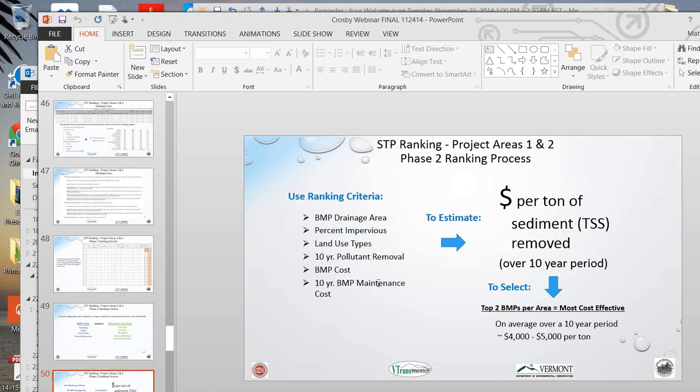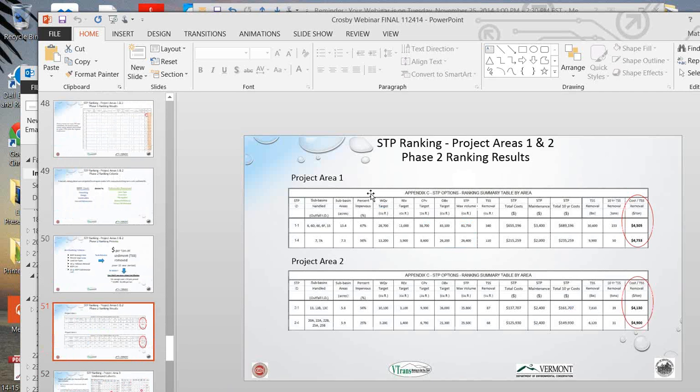And we came up with dollars per ton of sediment removed over that 10-year period in order to select our top 2 STPs per area, or the most cost-effective. And in general, those ranged over the 10-year period of between $4,000 and $5,000 per ton. Which is pretty high, but sediment weight in the ton are pretty big, so there's quite a bit of benefit to those. And so as a ranking result, the final ranking results here show the top 2 identified STPs for Project Area 1 and for Project Area 2, and what those costs were.